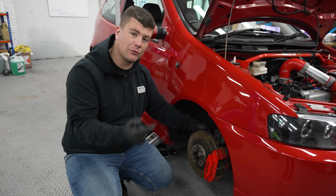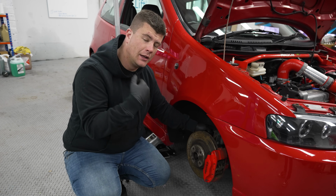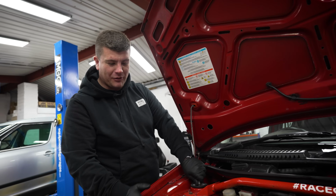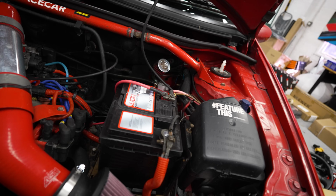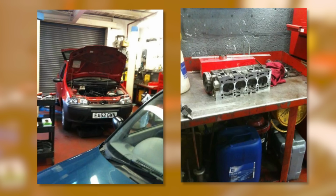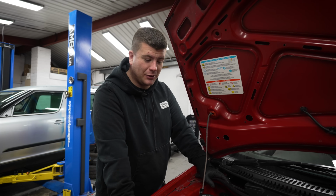We're going to take these off, put some original shocks with lowering springs back on it, and hopefully it will drive a million times better. Can we just admire as well how easy this car is to work on? This was the first time I ever done a clutch, and the first time I'd ever done a head gasket was on this car, and it was an absolute joy. It's so nice to work on.